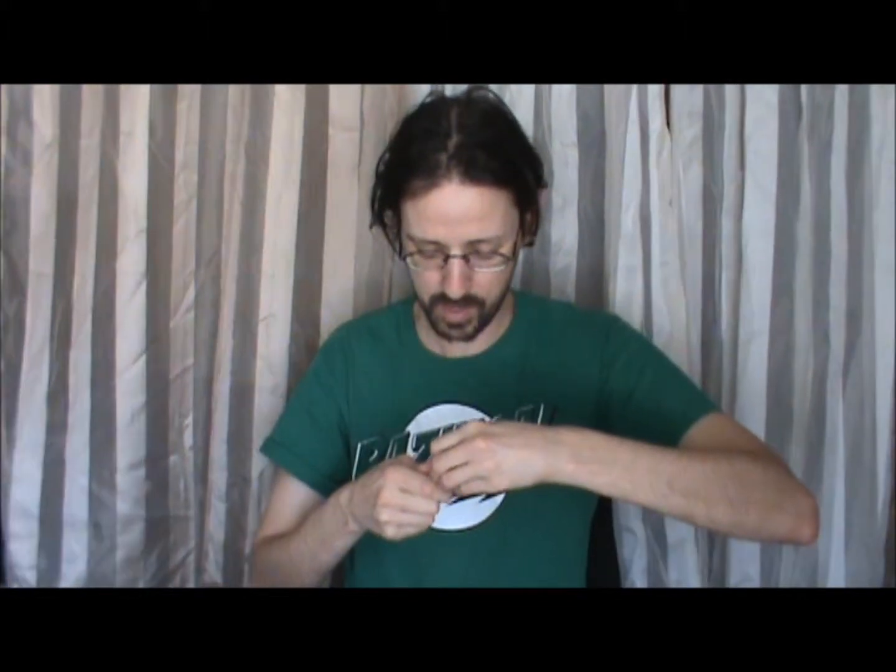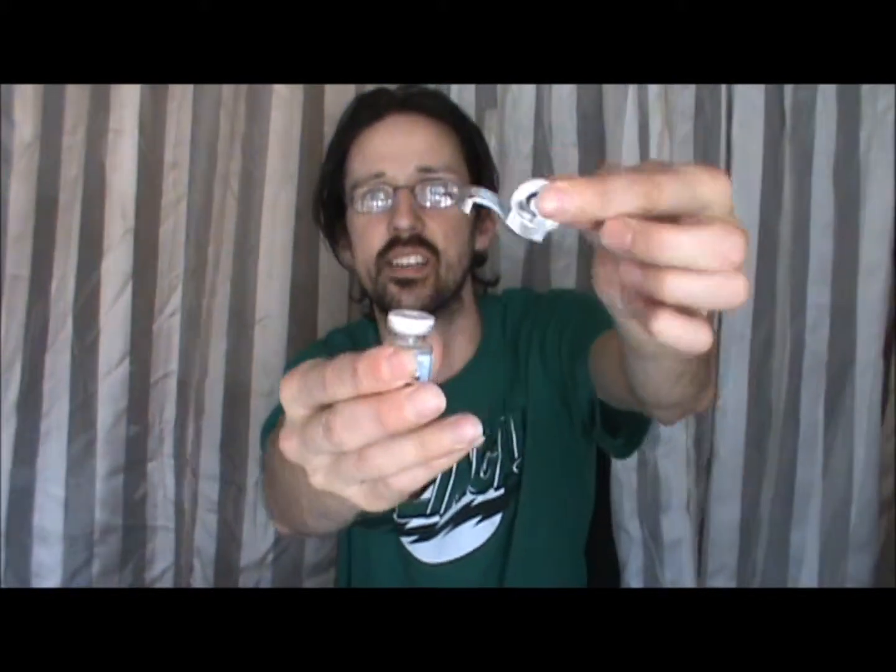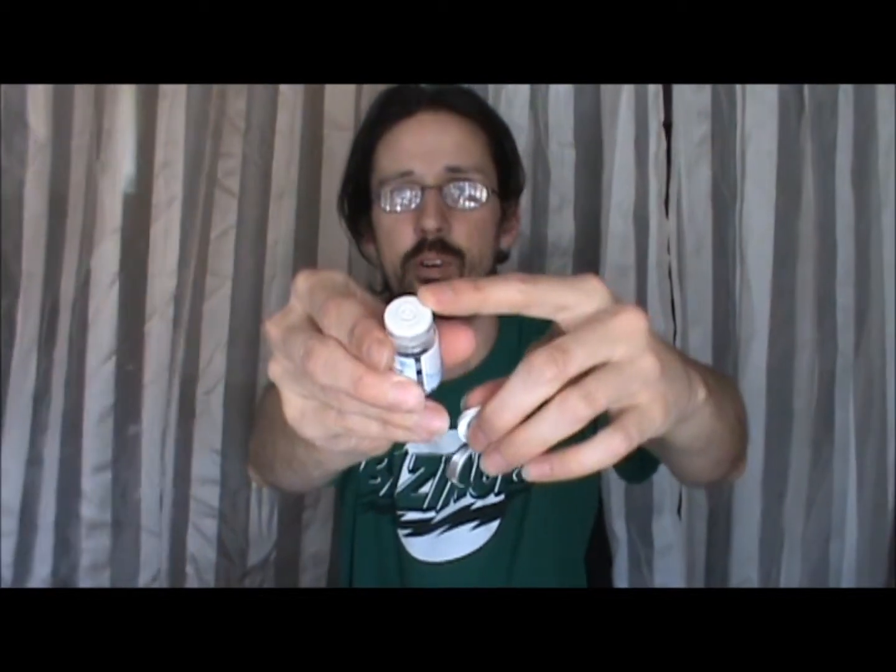Okay, so there's going to be a tab right here, and I'm opening these for the first time, so this is kind of like an unboxing or an unbottling, I guess. So that's fun. This flips up, maybe. There's a little plastic part, okay, like that. That flips up, and you kind of pull that off, and it's pulling off this little metal ring. You see that? A little metal ring. And then there's a little rubber stopper right there.